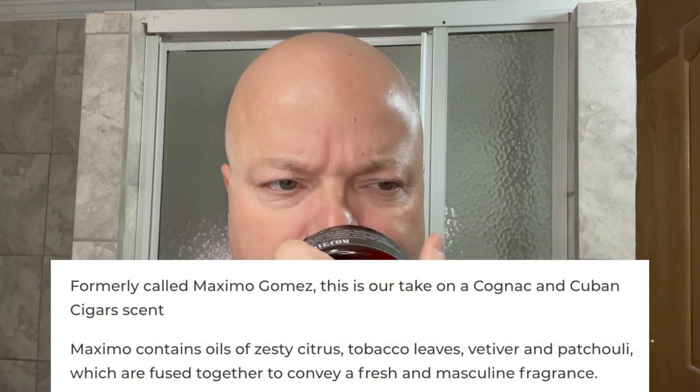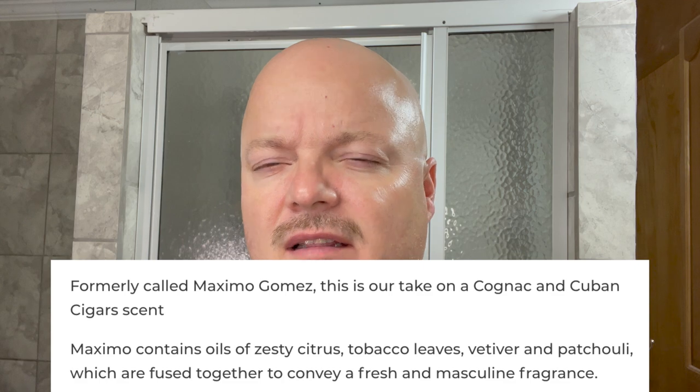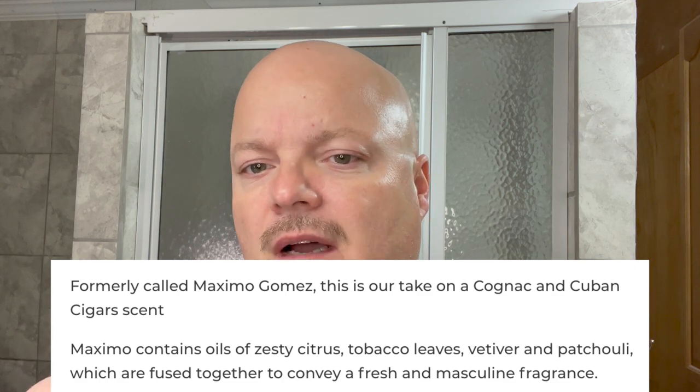And today, we're going to be using the First Canadian Shave Maximo shaving soap, which has a really unique scent to my nose. I really like this. It's not the type of scent that I would normally gravitate to, but I really like it. We'll show you the description of it right there. Really nice scent. I find the scent to be slightly under medium.